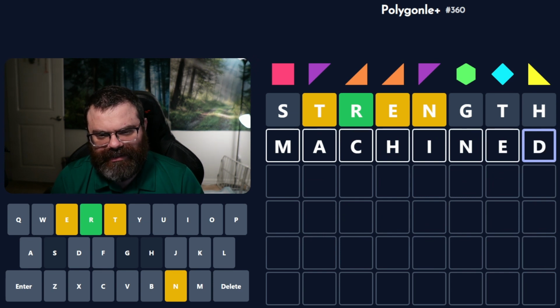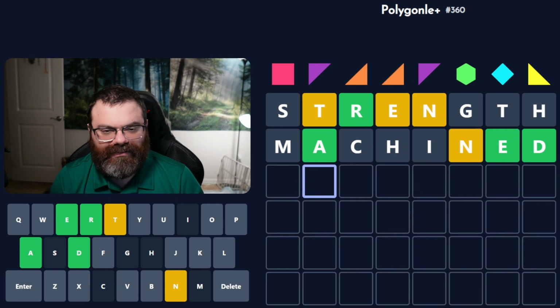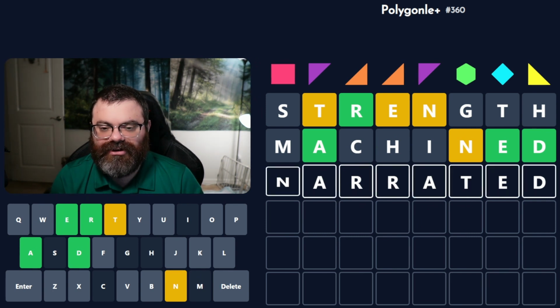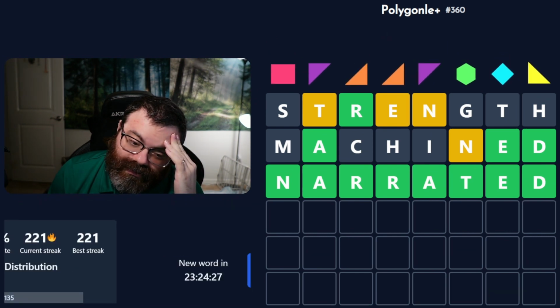Machined is feeling tempting here. To test the A second, see if the E gets placed there. I guess let's just do it. Certainly helped. Well, the N goes here. Narrated. Oh, wow. That's tough. Ooh.